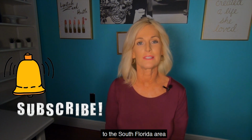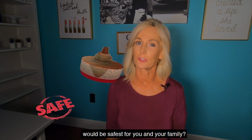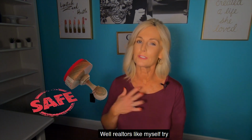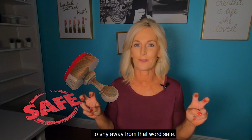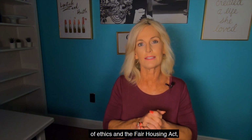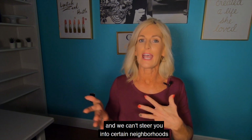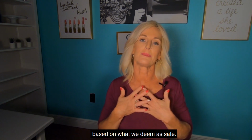Are you thinking about moving to the South Florida area and wondering which neighborhoods would be safest for you and your family? Well, realtors like myself try to shy away from that word safe. Realtors adhere to a strict code of ethics and the Fair Housing Act, and we can't steer you into certain neighborhoods based on what we deem as safe.